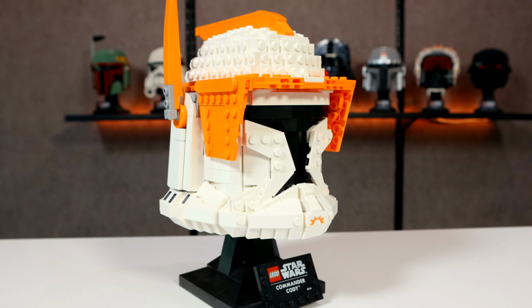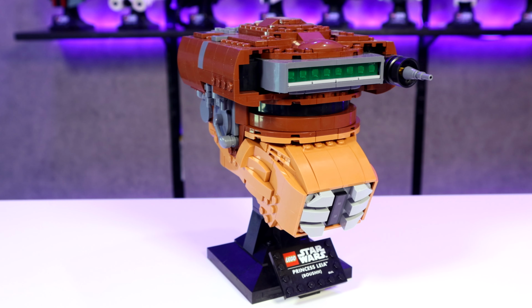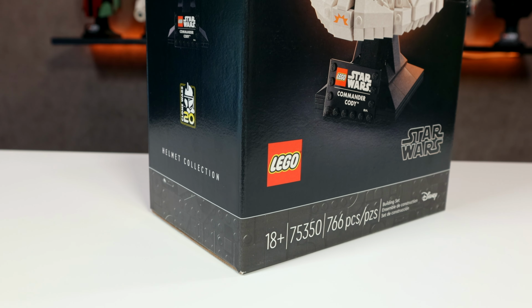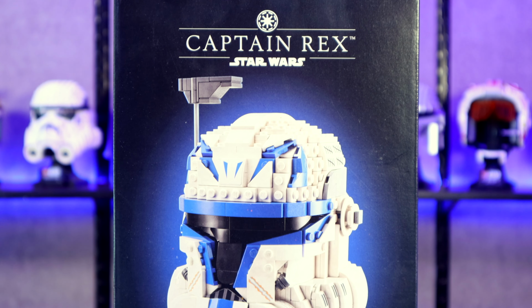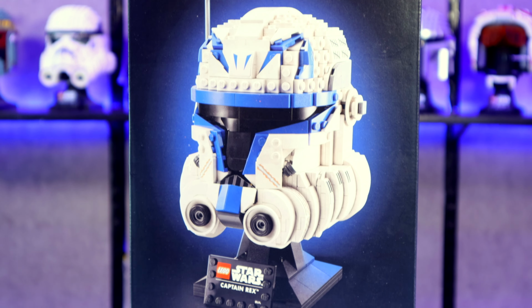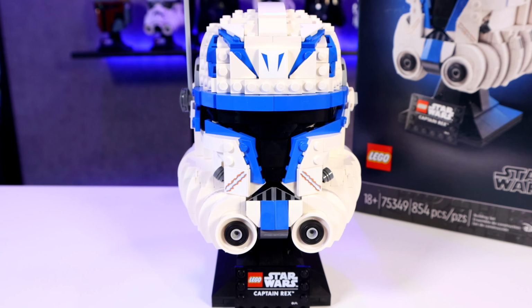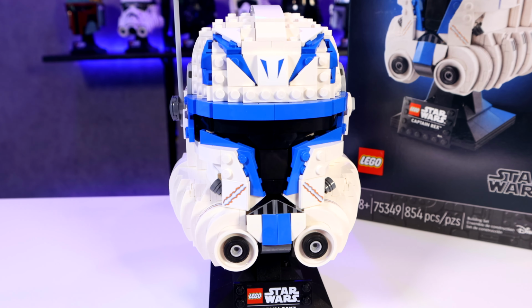These are the LEGO Star Wars 2023 Clone Commander Cody helmet, Captain Rex helmet, and Princess Leia as Boushh helmets, ringing in at set numbers 75349, 50 and 51. These clones and characters on the all-black box art are looking pretty sweet there. It's not a perfect model, as we'll find out in this review, and the LEGO Star Wars designers have given us an insight as to why that is, but these still just might be what a lot of people are looking for at the $70 price tag for a LEGO Star Wars helmet set.